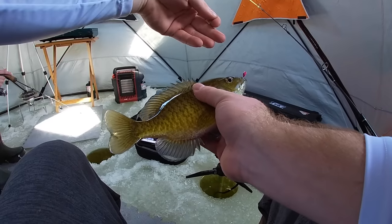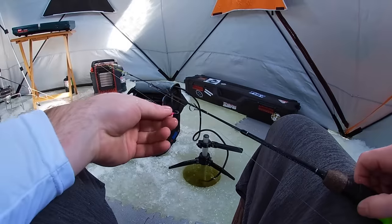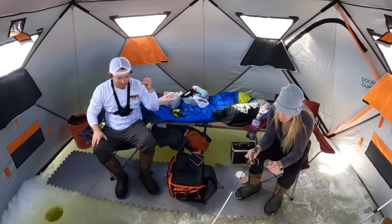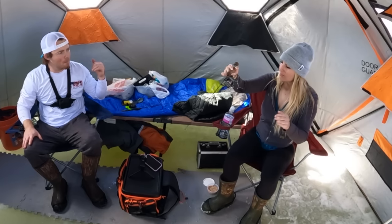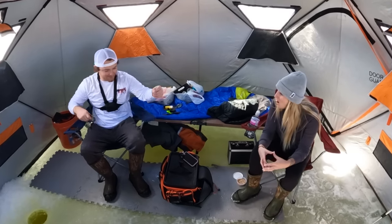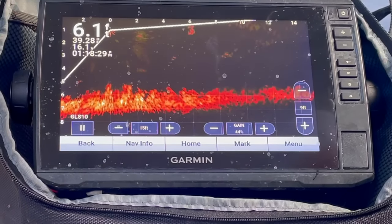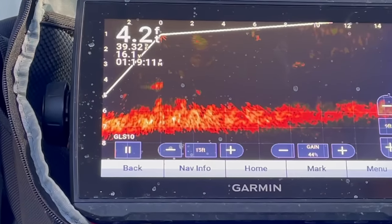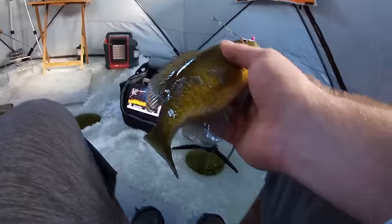A little bit bigger gill, not super bad, but not a giant that we're after. See if we can get two real biggins today. Oh, we got one shooting up, dude. Oh! That was a big fish. Look at this stuff on them.